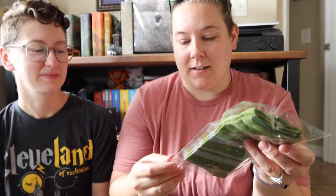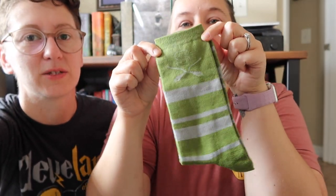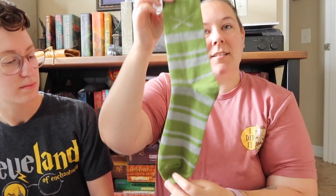Next up, we have some Slytherin Quidditch socks. I'll probably be wearing these more than Meg will. Yeah, I don't wear socks. I just don't like them. Meg likes the idea of a cute sock. So these are tall, which is kind of nice. I like the colors.